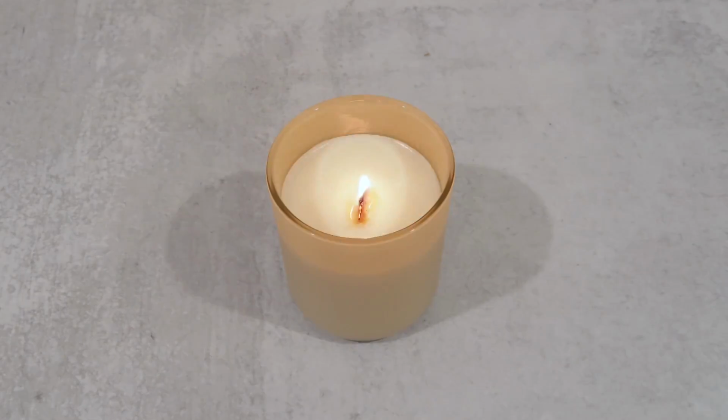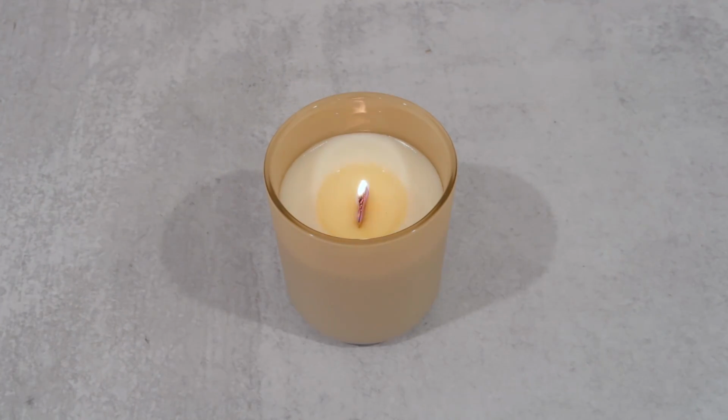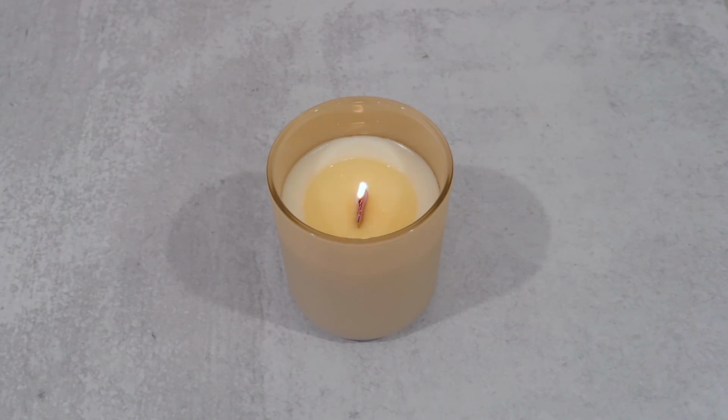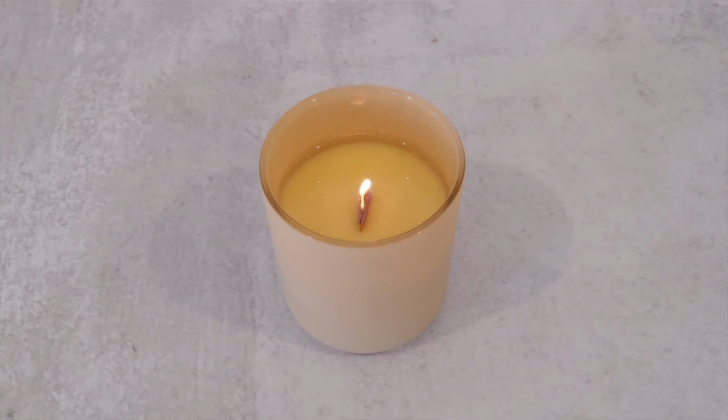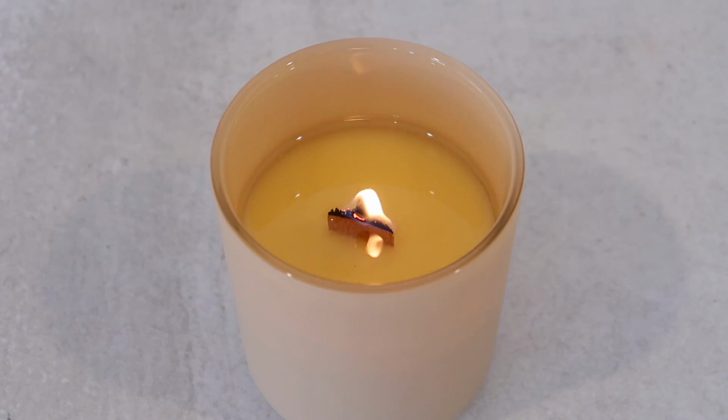I am back 24 hours later to do a burn test on our candle. We let this candle burn for 5 hours, monitoring it closely to see what the melt pool looked like, what the hot throw was like only after 24 hours, and let me say, I was impressed. First of all, it burned all the way to the edge of the jar, which is not surprising. Again, they have taken great care with this candle kit, so it burned great.